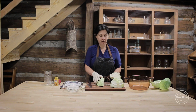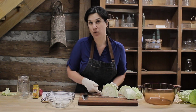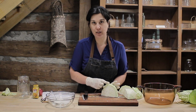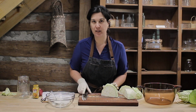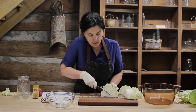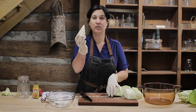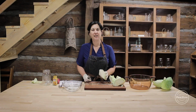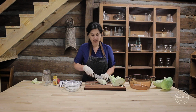So here we are quartering our cabbage into more manageable sized pieces for us to break down. The core of the cabbage is very delicious, but since it's so much denser than the leafy greens, we're going to remove that as it'll ferment at a different rate to the leafy part of the cabbage. So I'm just going to go in with my knife at an angle, and this is the same way I would core an apple, and remove this sweet, delicious core that you can chop up and sprinkle with a little salt and have as a snack. Now that we've quartered and cored our cabbage, I'm going to go ahead and start slicing it thinly.